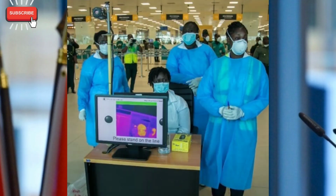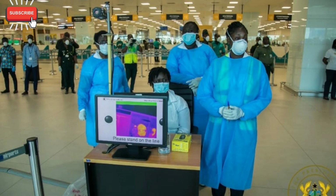So guys, I'm sure that you have all heard that since COVID-19 started, at Kotoka International Airport in Ghana, yes, Accra, they have been doing the COVID-19 test. If you are coming into Ghana, you have to do the test. That is like a standard thing. And the amount for this test, people have been complaining that it's outrageous, it's a little bit on the high side.